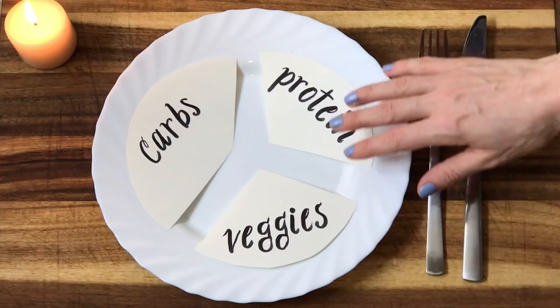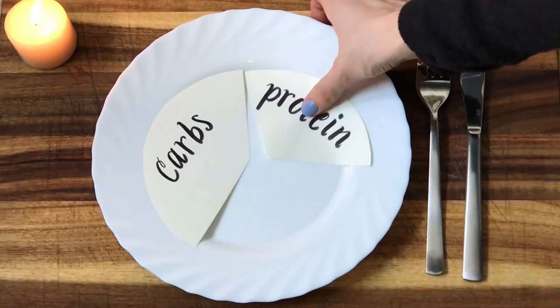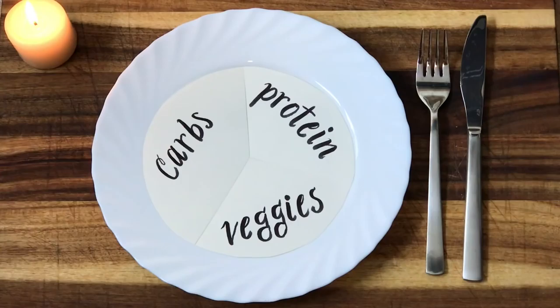What about for my snacks? Every day for my snacks, I think of protein source, and then fruits and nuts. Those are usually the areas I stay in for my snacks.